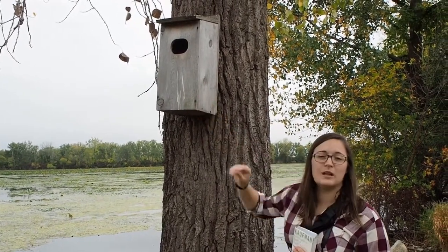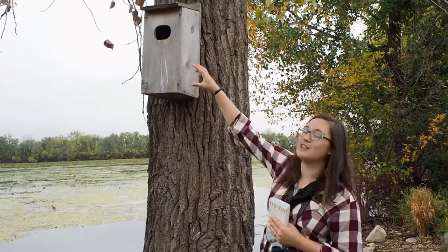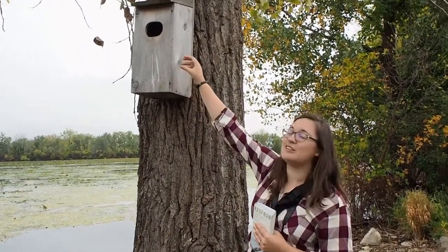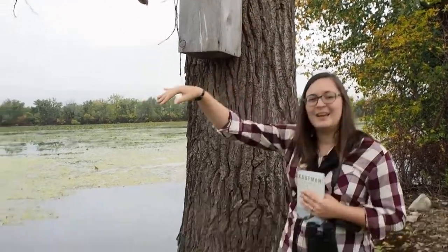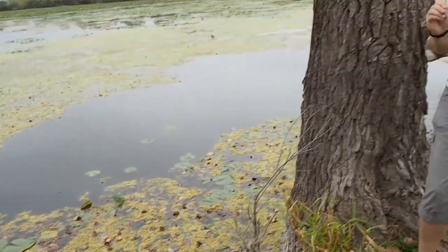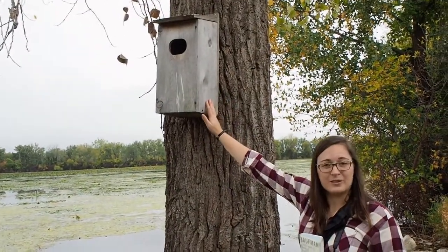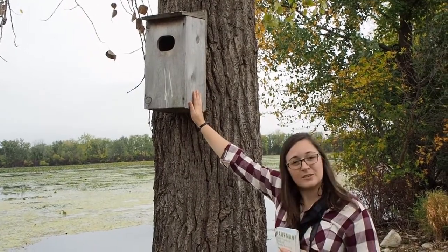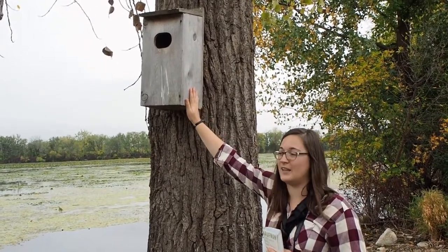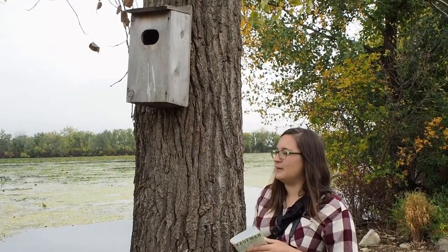So typically wood ducks will actually nest in dead trees near water, and they'll lay their eggs in here, and the chicks will hop out and fly down into nearby water, which is a really fun video to watch if you ever find it. But yeah, wood duck boxes are really, really cool, and those are things that you can do to help the wildlife in the area, by building structures for birds to nest in.